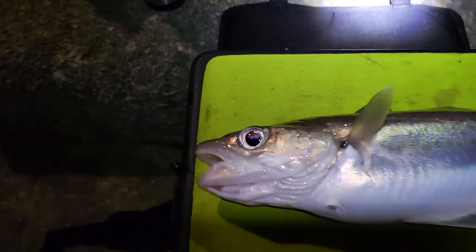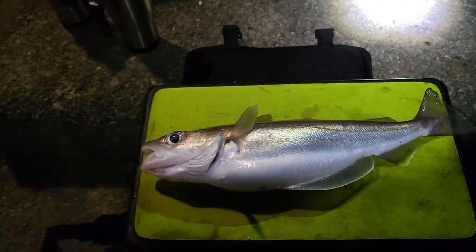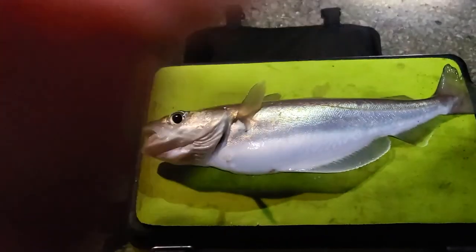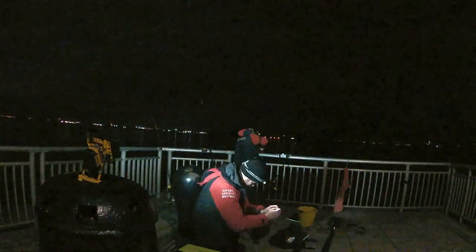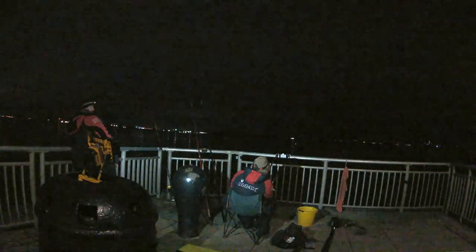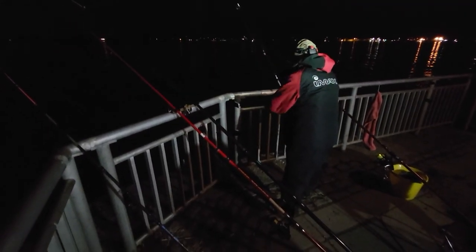Let's have a look at him there, what we thought was on him. Keeping him for the table. We'll see if we've got anything on this rod. Just had a good bite. Got something on. It's alright, it's only my line, just bring it over.